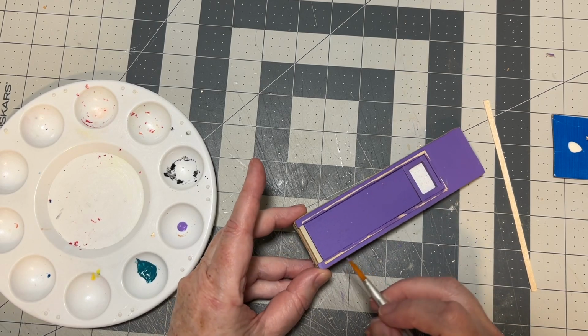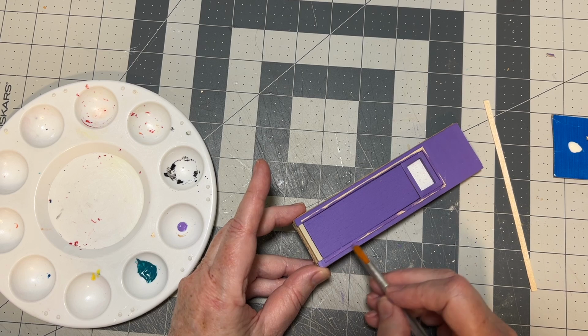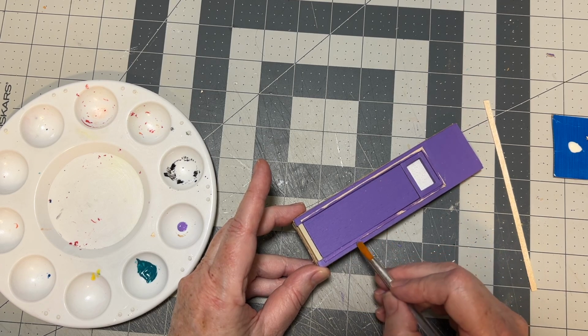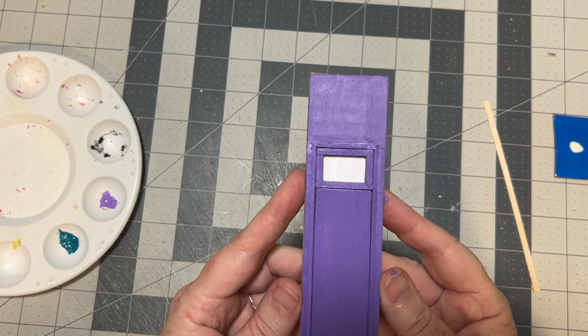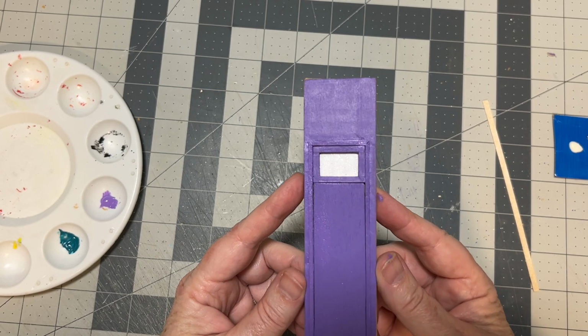And once they were glued in place, of course, I had to go in and give them a little bit of paint as well to match the rest of the door. So here we have the completed door on the inside as far as the paint is concerned.